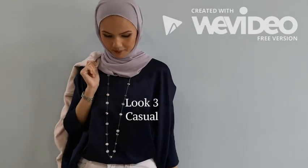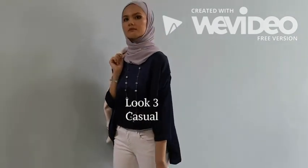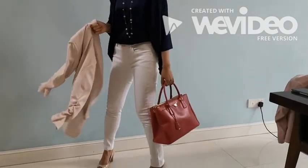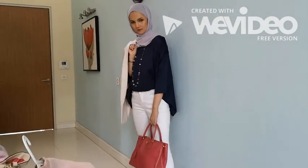For look number 3, the basic piece is the same as look number 2 except without the blazer. This look is a little bit more edgy and fun, yet appropriate for office wear. The back of the Althea top is left untucked so the behind is covered to remain modest, and I just style it with minimal accessories so it just looks really nice and clean.